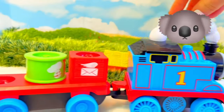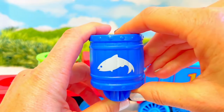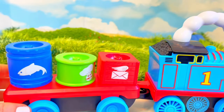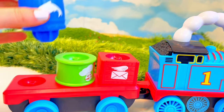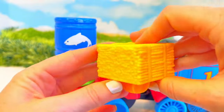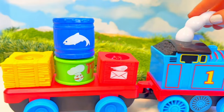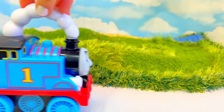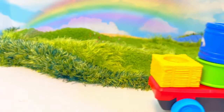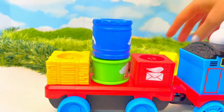Choo-choo! All right, we have a blue barrel of fresh fish. We got to keep that on ice and it's got to stay cold. Maybe we'll put it on top of the chef. And also a bale of straw or hay for some animals. Choo-choo! And the items are already starting to wobble. Slow down, Thomas. Choo-choo! What's next?